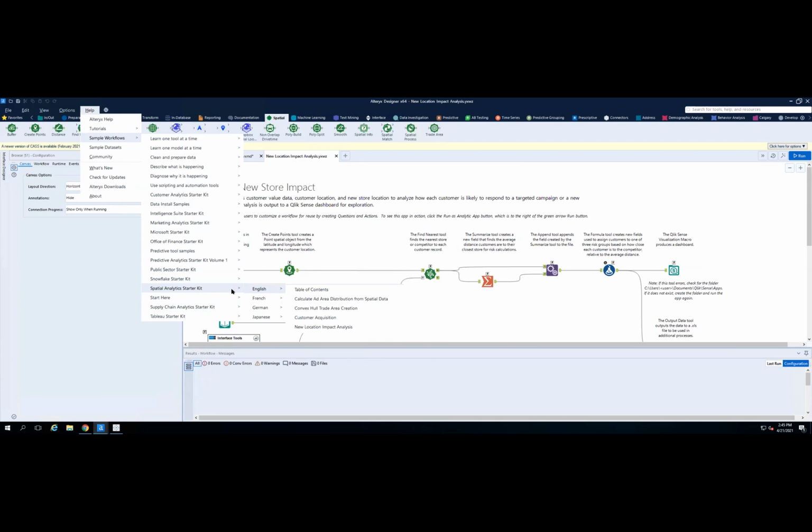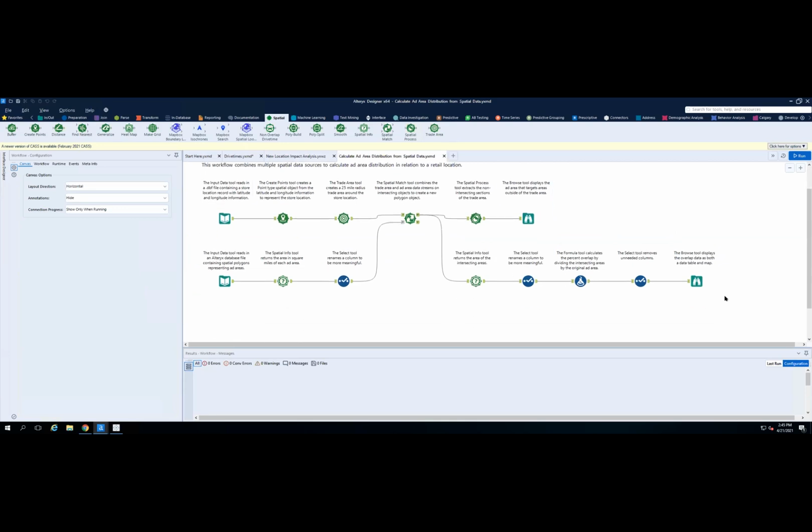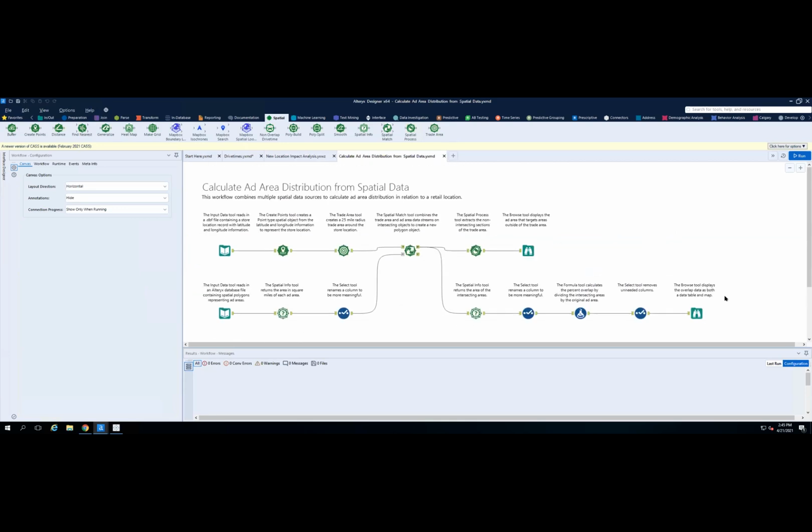So really quick, here is what the Spatial Analytics starter kit looks like. You get 4 different workflows, and the entire idea behind these workflows is to show you how to use different spatial tools. So feel free to download them and reverse engineer these workflows. And some of these outputs are pretty cool. So if you're interested in spatial, then get yourself a Designer trial, download the Spatial Analytics starter kit, and I think you should be good to go.